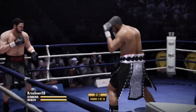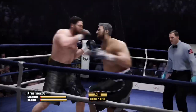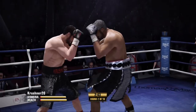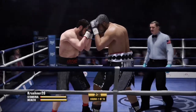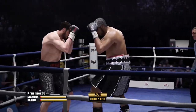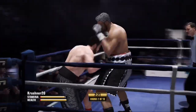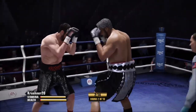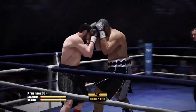Here we go. Round two is underway. And that's what fighters do. Pulls the trigger right away after taking one. Right to the belt line. A nice block by Crusher. Right back to the midsection. Good block there by Crusher.